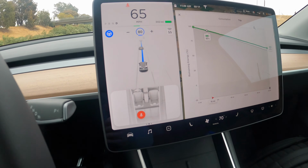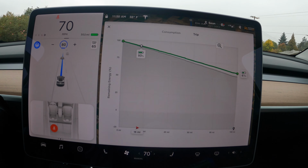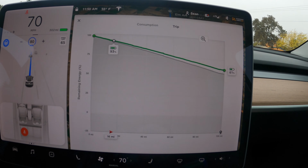Right now we're cruising and we're going 64. Because there's a little bit of traffic, it says I'll have 61% by the time I get there. Initially, when we started the trip, it said I would have 59%. As we continue along the trip and go with traffic or faster in traffic, it'll give us a gauge on where we're at and how we're doing.